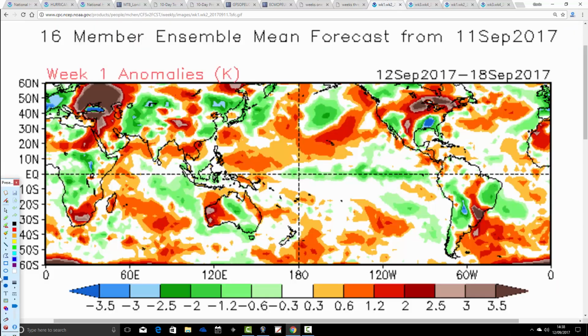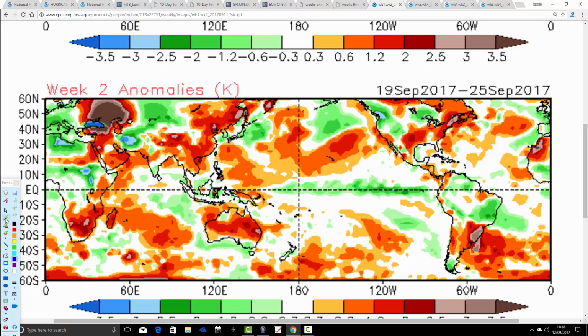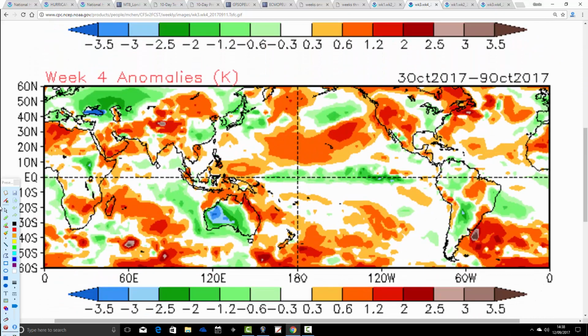Temperature anomalies in the week ahead are coming out cooler than average. We'll rattle through these very quickly. Week 2, temperature anomalies, they are recovering a little bit, but still more or less on the cooler side, especially so for the south. Week 3, temperature anomalies, again close to average, a little bit cooler in the south. And then week 4, nearly all places coming out cooler than average. So quite a cool month coming up, whilst it does moderate a little bit for the end of September.